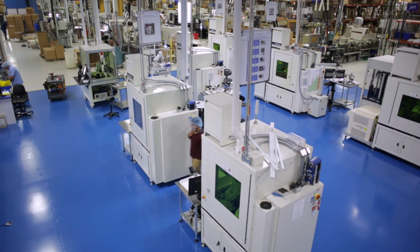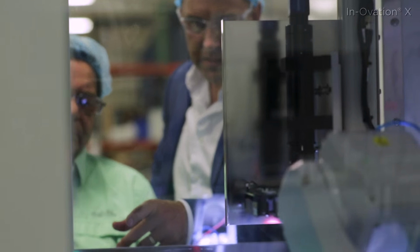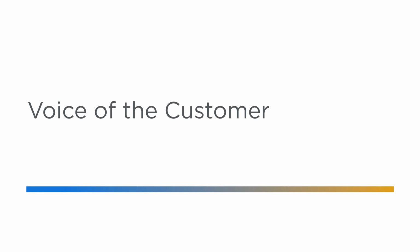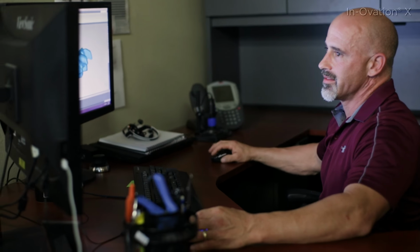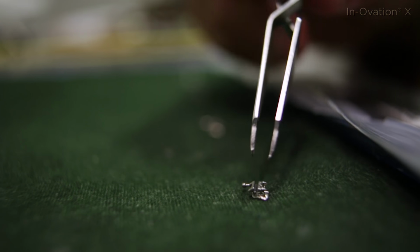We are there to make sure that the products or solutions we are developing indeed address something that customers have identified as a gap or an opportunity to further enhance the service or the experience. When we were developing In-Ovation X, there were about 100 data points that came back from all of the customer interface and voice of customer work that we did. So to distill those 100 data points down into a very small piece of metal was quite an undertaking.